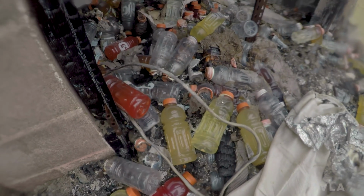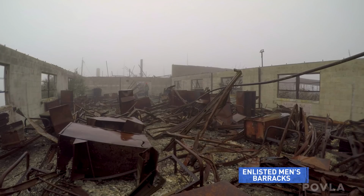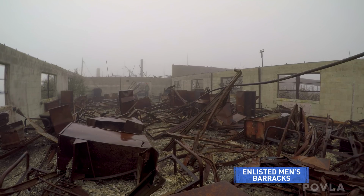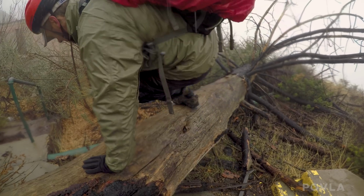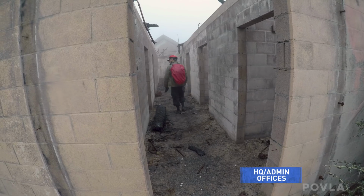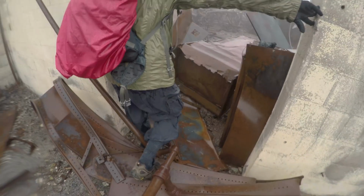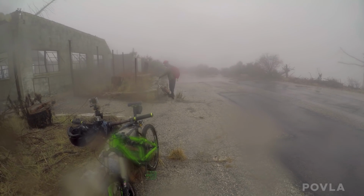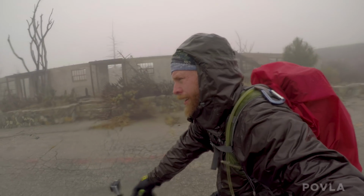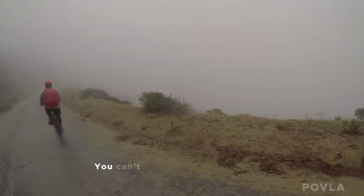Did you see all these Gatorades that are still full? This is a 9-year-old Gatorade. That's starting to feel like real rain. Yep. Mike can't wait to bike 6 miles back in this rain. We are on our way out of here. Very spooky place. Mike and I ride the 6.5 miles back to the car. You can't see anything off the edge there.